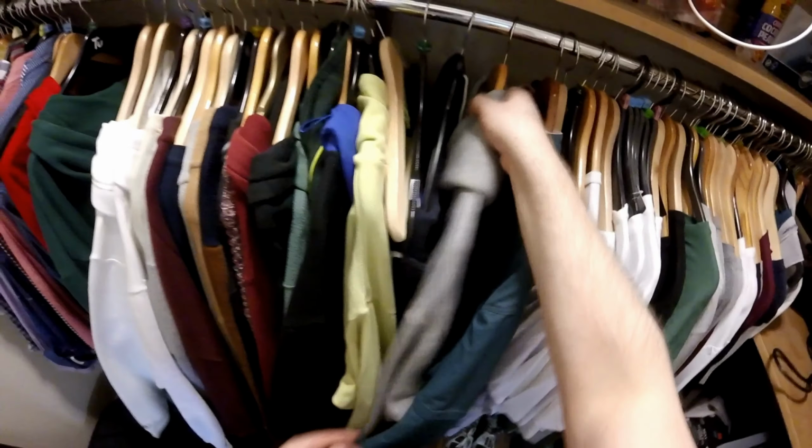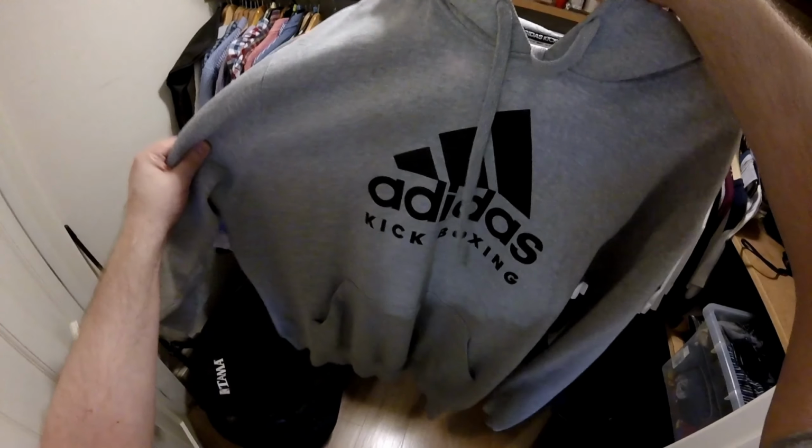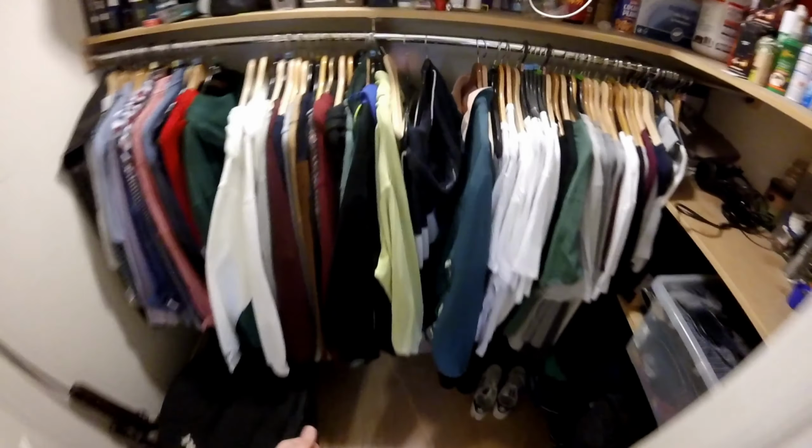Here's a kickboxing hoodie I got secondhand. Well, not secondhand. No, I got this from TK Maxx years ago. And I've started to wear that. So it's just a plain 2XL. It's nothing too special with that.